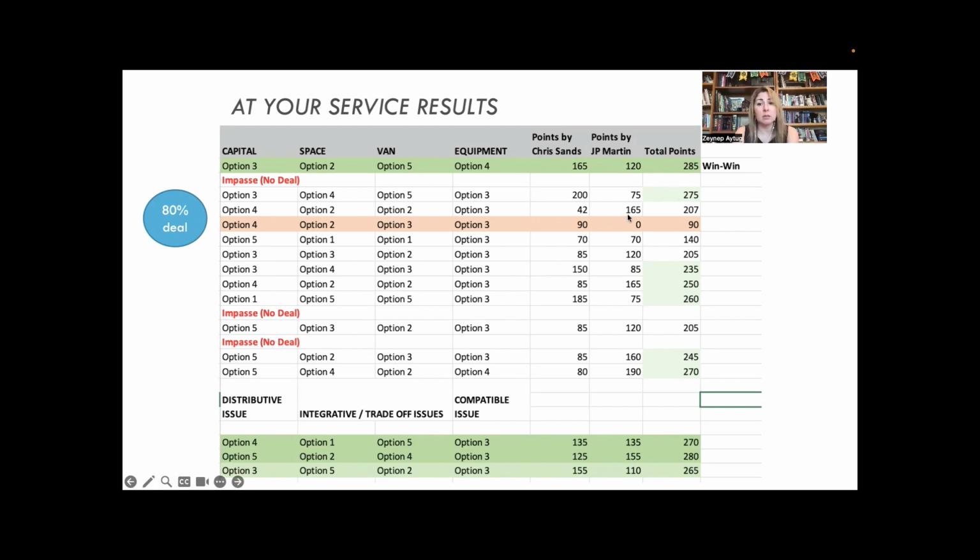Here, the chef got so much more of the resources. You can even calculate a percentage. Out of total of 207 points, 165 went to Martin, 42 went to the entrepreneur. Again, I'm not sure if this will be a realistic situation where entrepreneur gets so little out of a business deal. Here, there's a complete compromise, 70-70.